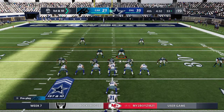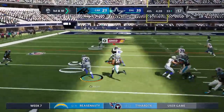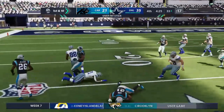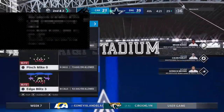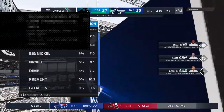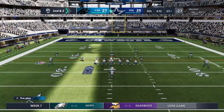Do they have to use timeouts? What are they going to do to stop you? You're taking charge. A first down carry by Elliott. This will be stopped about 2 yards shy of the marker. 8-yard gain, 2nd and 2. Starting to become a tough spot for this defense. You're down, 4th quarter, looking a little fatigued maybe on that side of the ball.